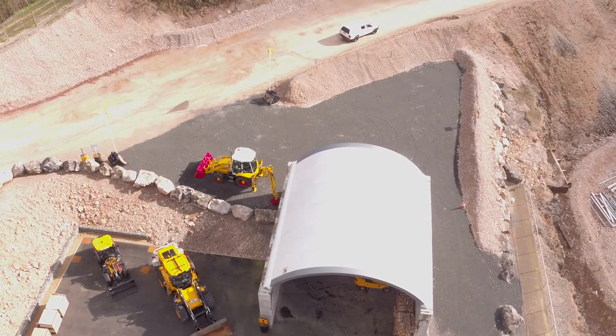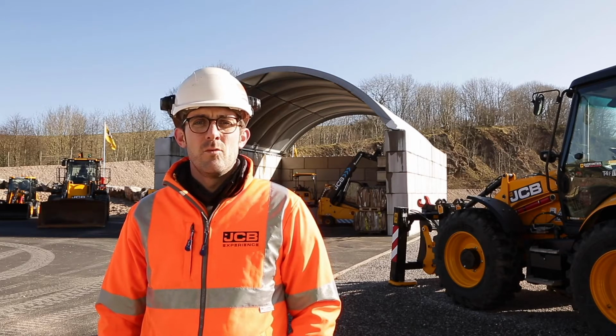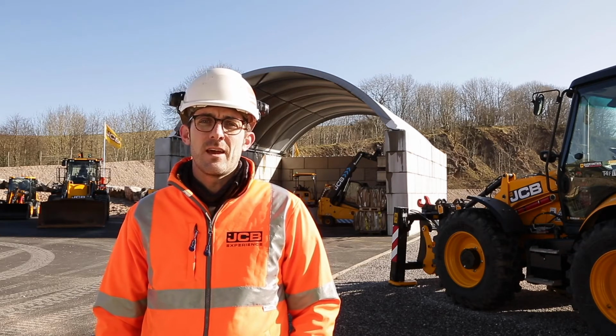I'd say go for it. The Zappshelter provides a unique way of having undercover on your site, and they can be adapted to suit any need possible.